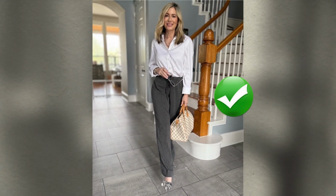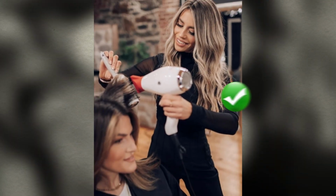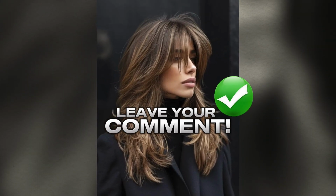Another important point, invest in quality products to care for your hair at home. A good shampoo and conditioner make a difference in the shine and health of the strands. Tell me, have you ever changed your haircut and felt it completely transformed your look?